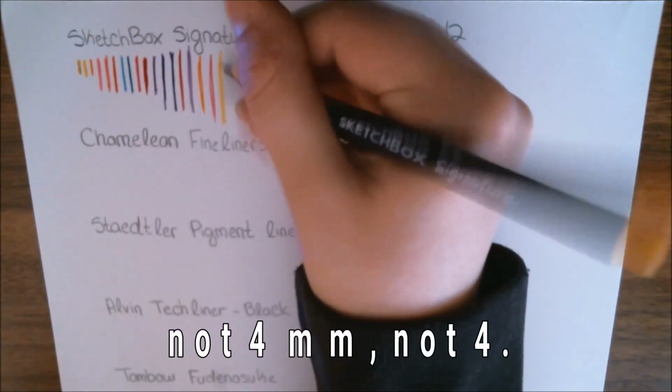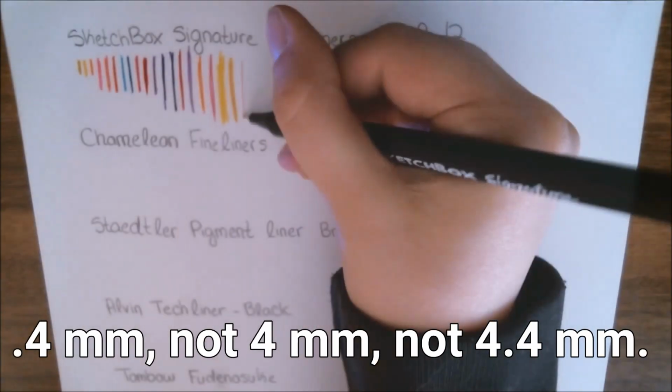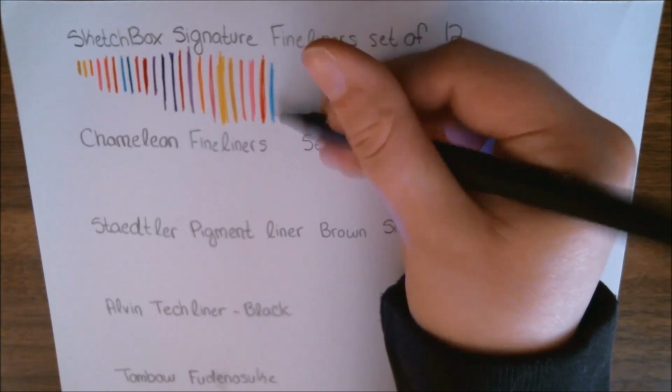Each tip is sized at 4.4 millimeters, allowing for precise line work and detail. They're made with alcohol-based ink, so they play well with all your favorite illustration markers. They seem fairly pigmented, and so far so good.